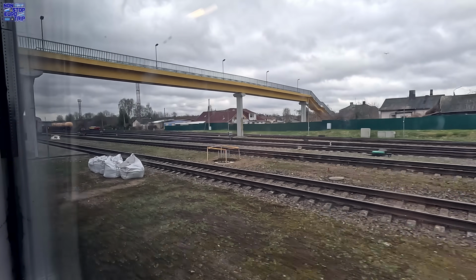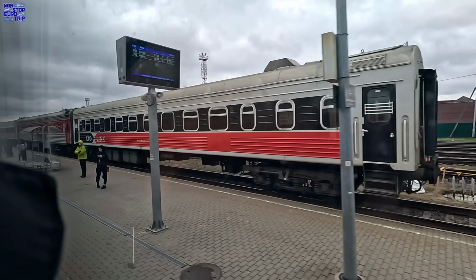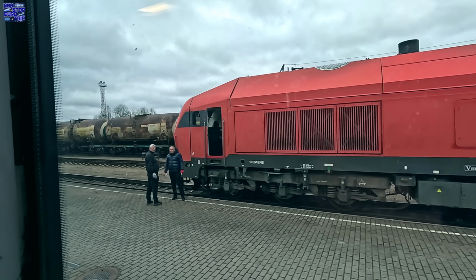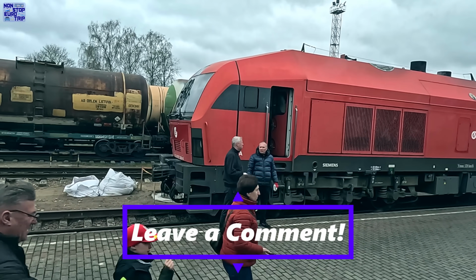The first stop on the Lithuanian side is here at Joniskis. This is another small town of just 10,000 people. I must say I'd rather be on those ex-Soviet coaches being hauled by that chunky diesel locomotive. What about you?